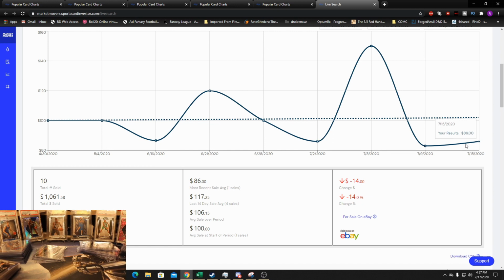Worst case scenario, you cross it over to a PSA 10. Best case scenario, two things happen. Lakers make a deep run, LeBron goes up on his own. Second thing, SGC has a bunch of cards that are about to get back into people's hands and is going to flood the market, and the market's going to become more accepting of SGC slabs and them as a brand, and people are going to look at them more and be more willing to purchase them. So you're going to get a natural bump because of that.